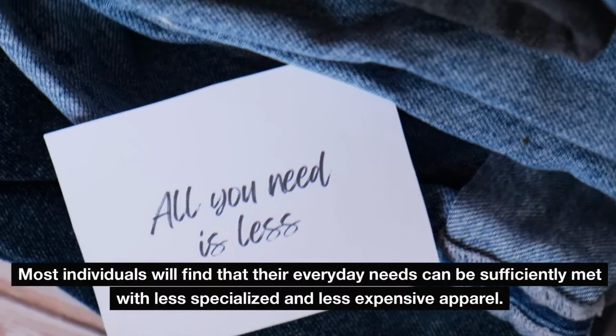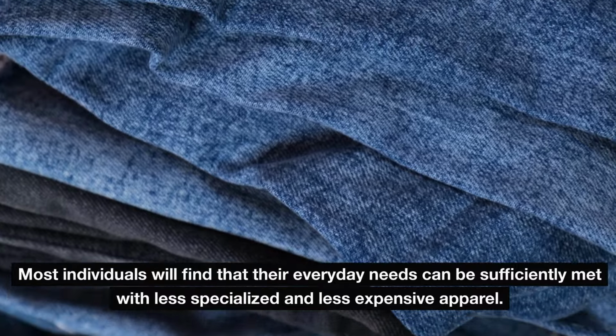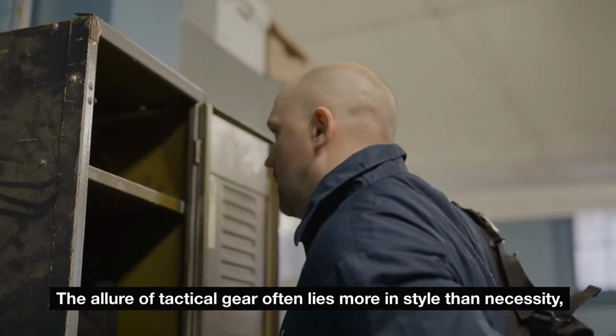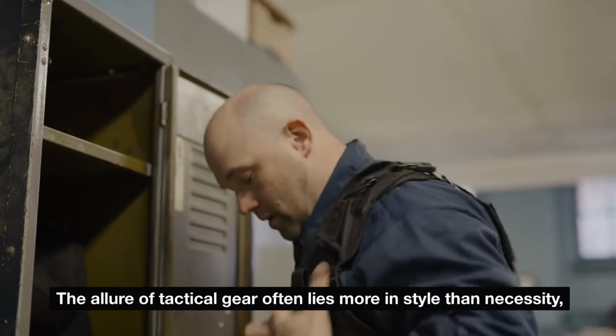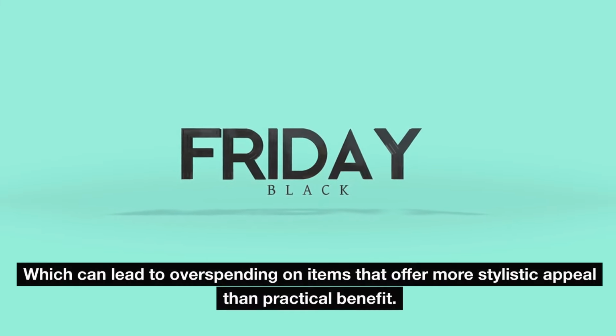Most individuals will find that their everyday needs can be sufficiently met with less specialized and less expensive apparel. The allure of tactical gear often lies more in style than necessity, which can lead to overspending on items that offer more stylistic appeal than practical benefit.